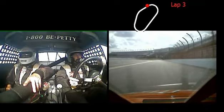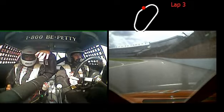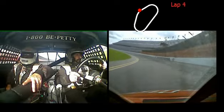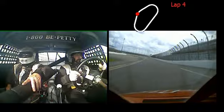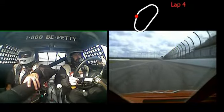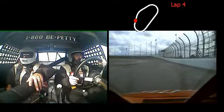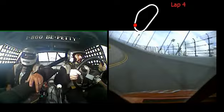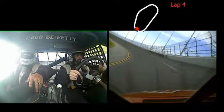Middle. Saying that the car will stick. Just look as far through that turn as you can. Look where you want to go. Look at the track, right in the middle of the track. Very good.